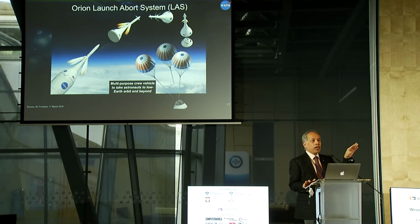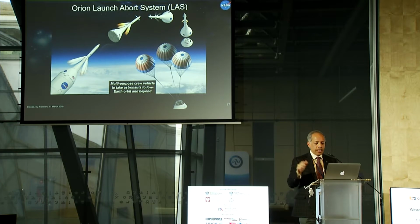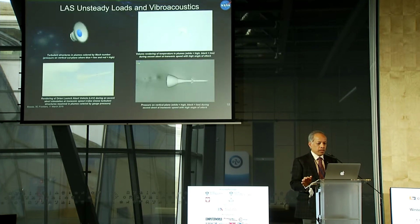And again, all of these are simulations that are being done. So I have to be able to take the Orion crew vehicle off the rocket and then land it if there is a problem. And again, the idea of this is to take us beyond Earth orbit to the moon and to the gateway and to Mars and other places.